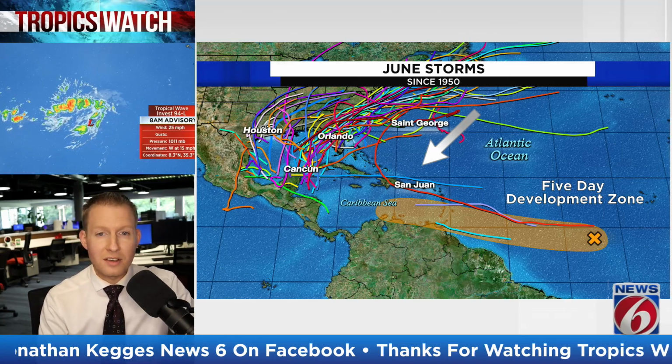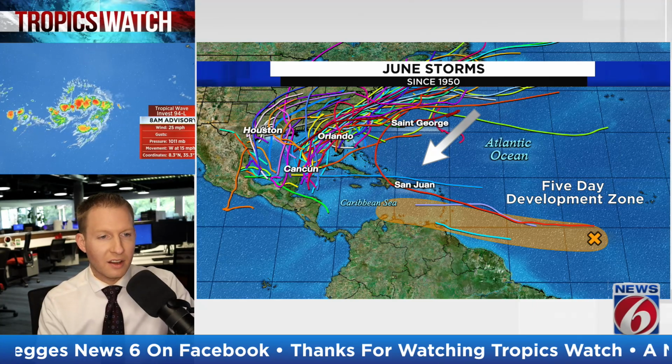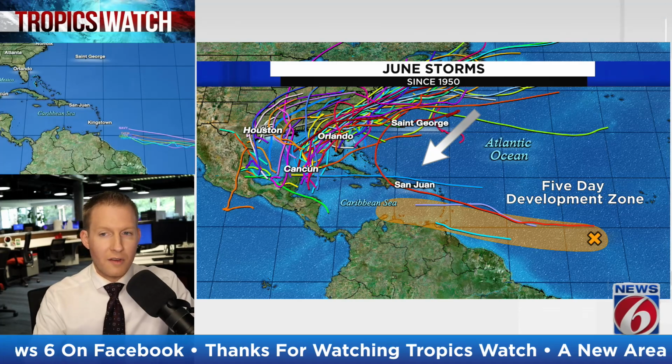But 2 areas of interest in the Atlantic now as we try to get a little flare-up of activity as we close out the first full month of hurricane season.